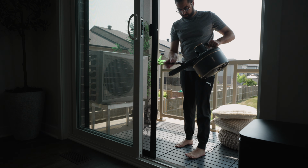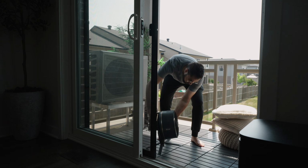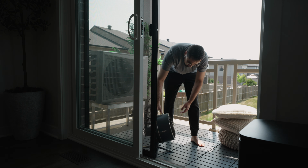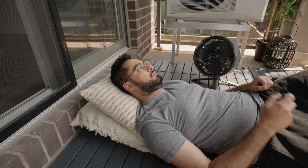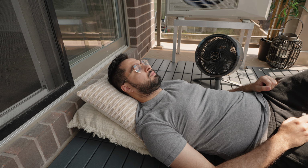In fact, it's a full out portable fan. It comes out of its stand, it has its own mini stand, which means you can put it pretty much anywhere there's a flat surface, and it has a built-in battery. The Shark Flexbreeze Smart Fan, or whatever you want to call it, is an absolute chad.